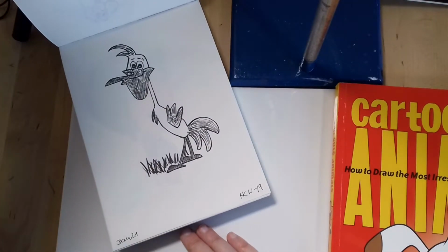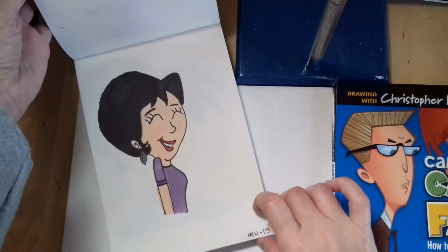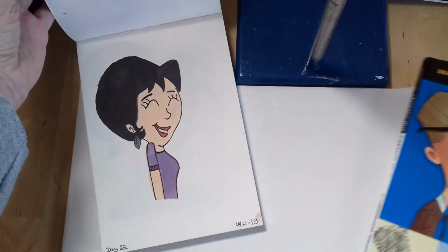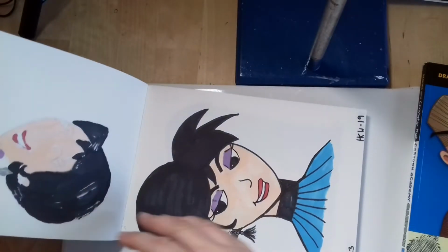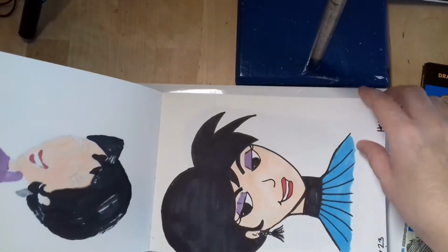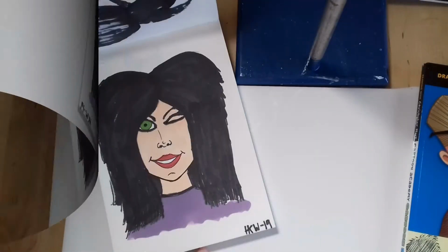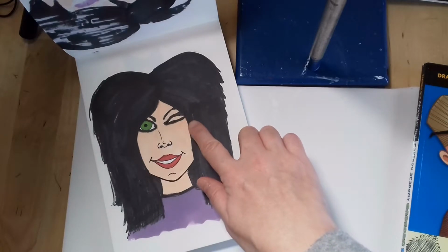On day 22, 23 and 24 I wanted to try something different. Human faces. The inspiration came from this book. The face I drew for day 24 was completely made up. For all these faces I used my Pro markers again. And they're not so easy to use on this paper. You can see that they have bled out a bit.